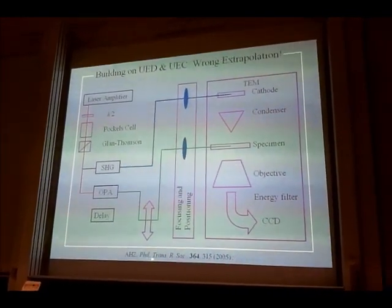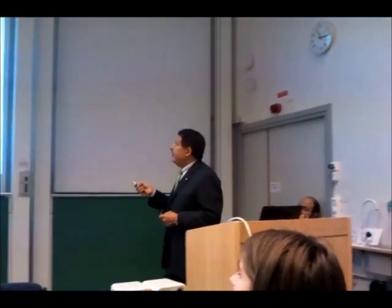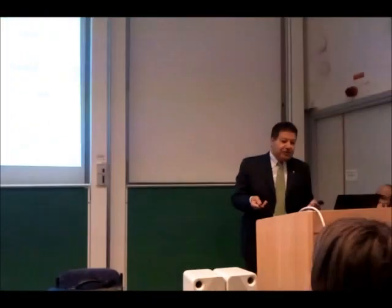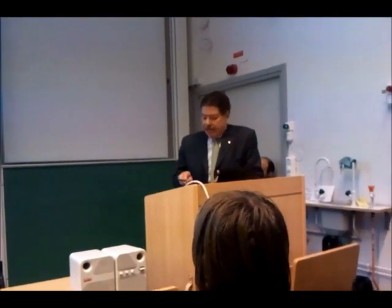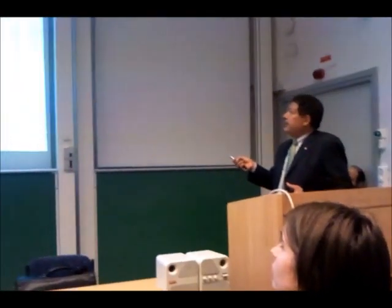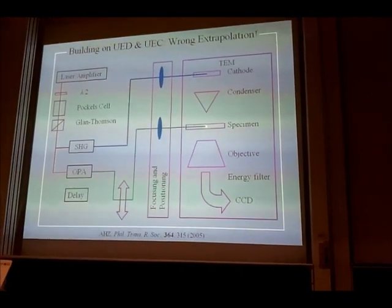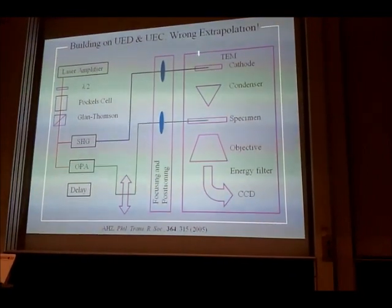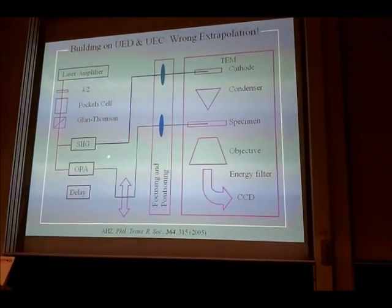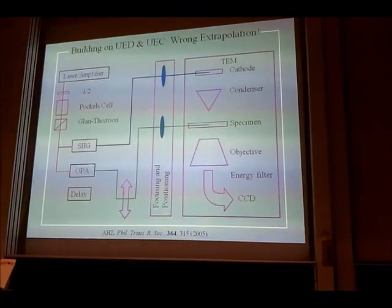I wrote this paper saying that this is the way to do microscopy, but it turns out to be the wrong extrapolation. Wrong because if the pulse has too many electrons in it, just like we used to do in diffraction, the electrons, not like photons, the electrons are charged. And so they repel each other, and because they repel each other, they end up defocusing by the time they get to the specimen, and worse yet, when they get to the detector. So the best time resolution we could see by doing it, even with an initial pulse of femtosecond and the intense one, we end up here with a resolution of submicrons.